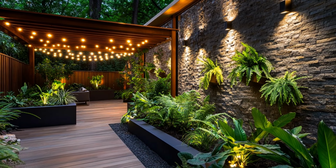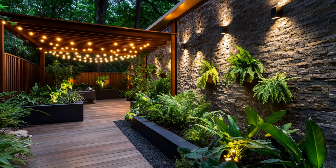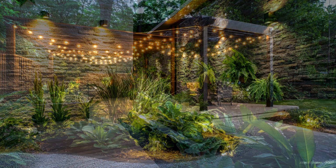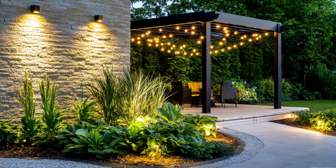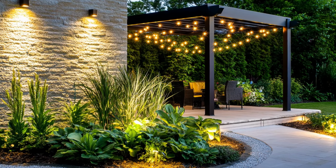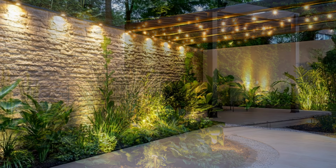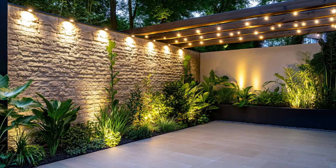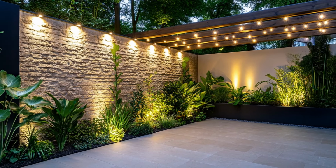Lighting was used with precision and creativity throughout the space. Downlights embedded in the fence softly wash the vertical plants, while string lights draped across the pergola create a cozy overhead canopy. Uplights hidden at the base of larger plants cast dramatic shadows that highlight texture and form, bringing the garden to life after sunset. The lighting design was intentionally minimal but strategic, enhancing the ambience without overwhelming it. The end result is a backyard that feels inviting and usable at any hour of the day.